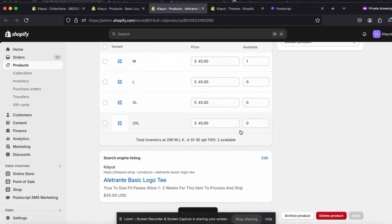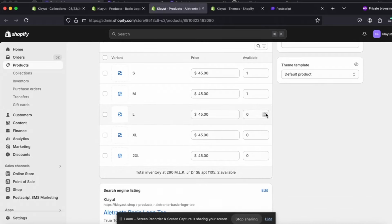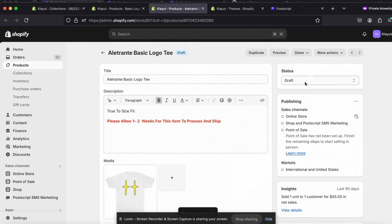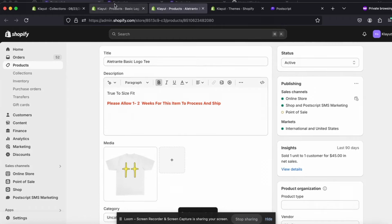And right here, we're not doing continue selling while sold out of stock. So if I want to add the stock right here, how much I have in large, I can add it right there, or whatever the case may be. I don't know why it does that. And then I'm gonna just go ahead and make that active. For this video, I'm gonna make it active. We're not selling this product at all, but I'm just doing it for the YouTube right now.